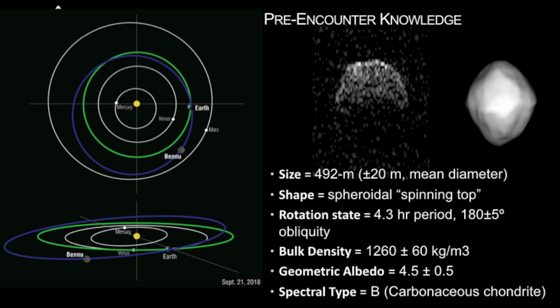You can see its orbit over here in blue. Here's the orbit of the Earth in green, and you can see, sure enough, even when you look obliquely, this asteroid's orbit crosses right through the orbit of the Earth. Sometimes it even flies in between the Earth and the Moon, so it does get very close to us. It also gets very far away from us. It gets almost out to the orbit of Mars, so it's on a very elliptical orbit.